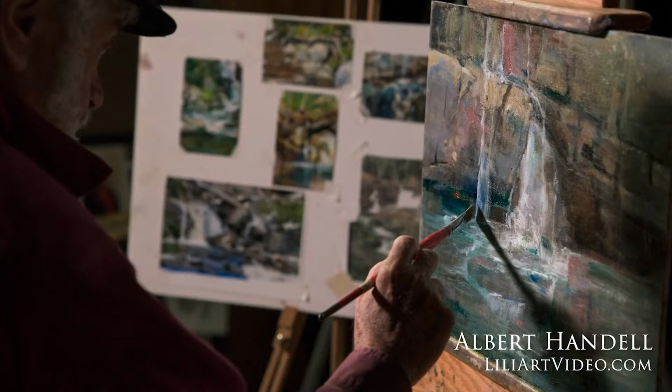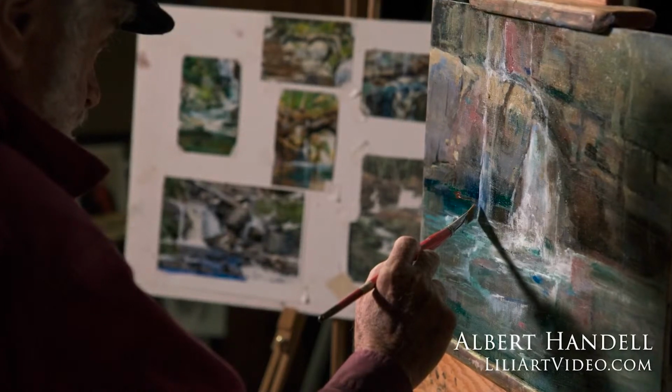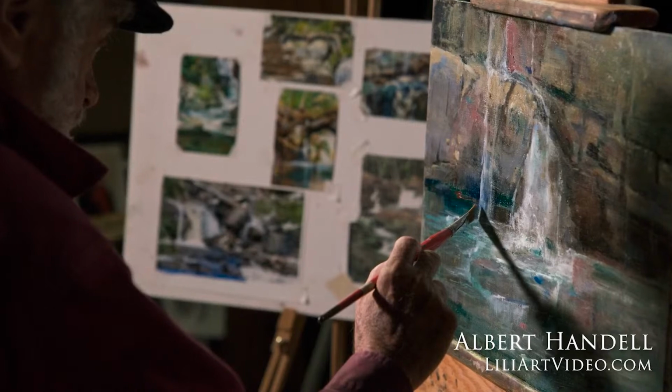The painting, it doesn't look like the photograph. But without the photograph, there's no painting. So what's going on? I sometimes have to wonder. I think I'm inspired by, I have a lot of familiarity from one work after the other work after the other work.